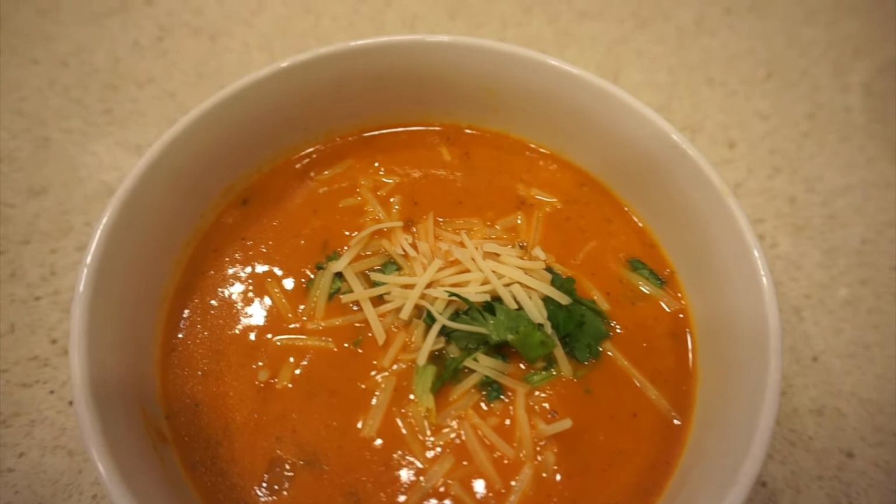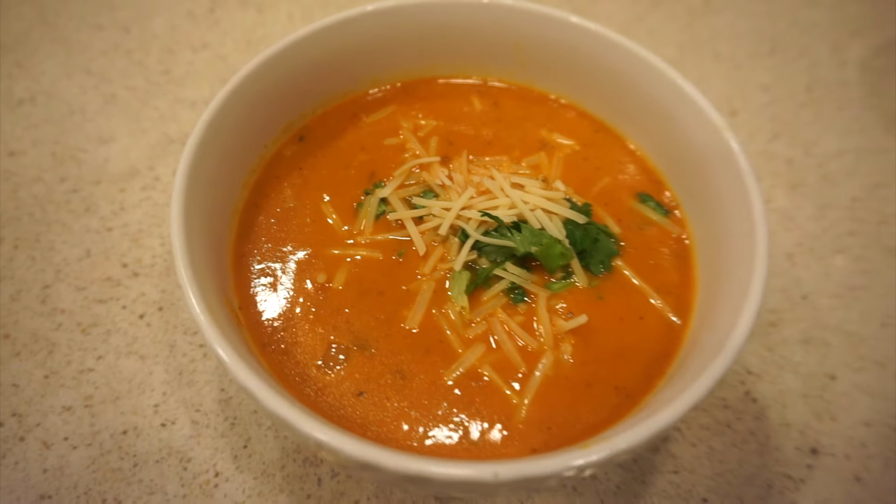So here is that chana masala tomato soup. It smells super good. I'm just gonna go ahead and try it really quickly. I did top it off with some Parmesan and cilantro. Yeah, let's go ahead and try this out. Okay, that is really good.